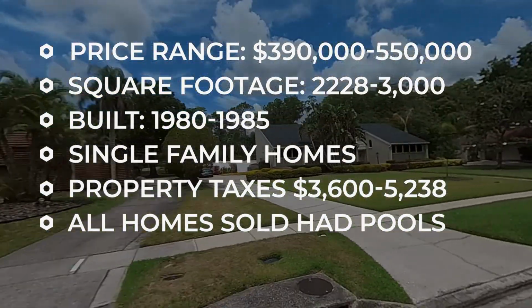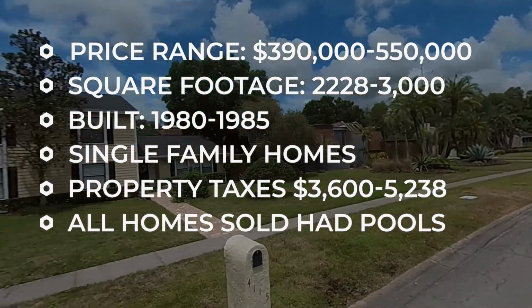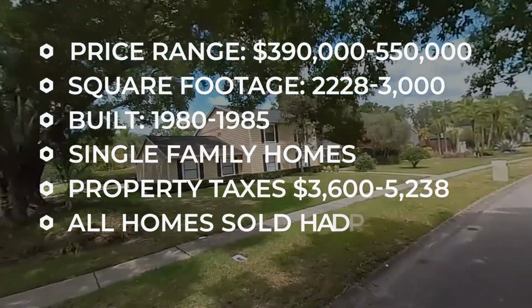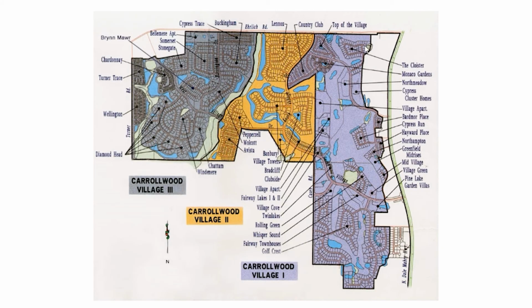And then in the last 12 months, all the homes actually sold in that neighborhood had pools. So again, maybe with some of the bigger lots possibly in there or newer homes, they decided to add the pools. It looks like I missed one of the subdivisions that we had listed here, Top of the Village.